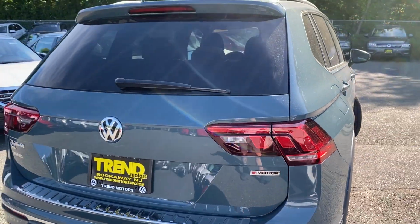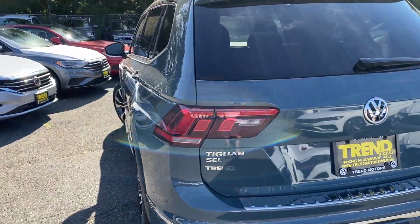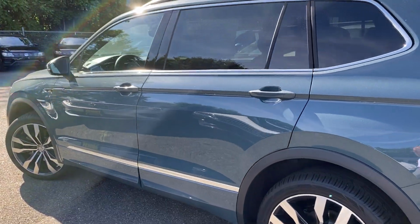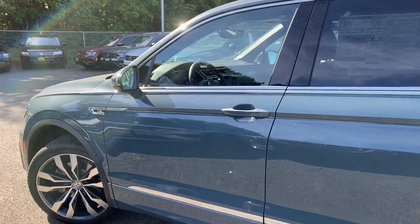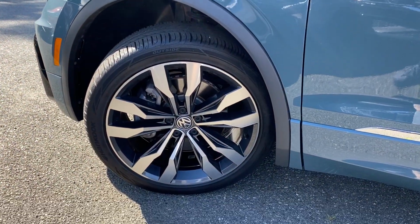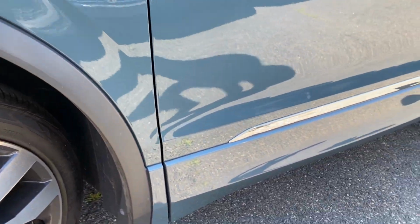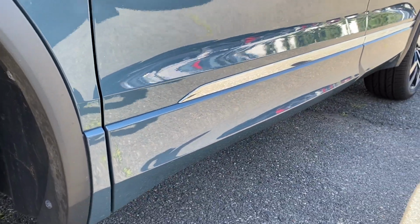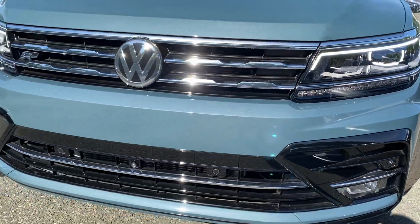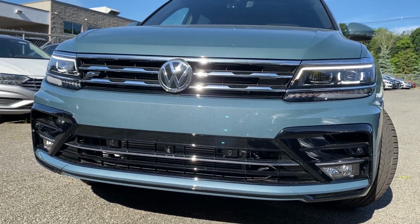Now the R-Line is the sport appearance package that can be applied to certain Tiguan models. The SEL Premium, of course, is the top dog of the trim lines. So with that, you get these 20-inch split 5-spoke wheels. You got the lower body color skirts there, if you will. You have the R-Line front bumper with the wider air intakes, if you will, on the lower front fascia.